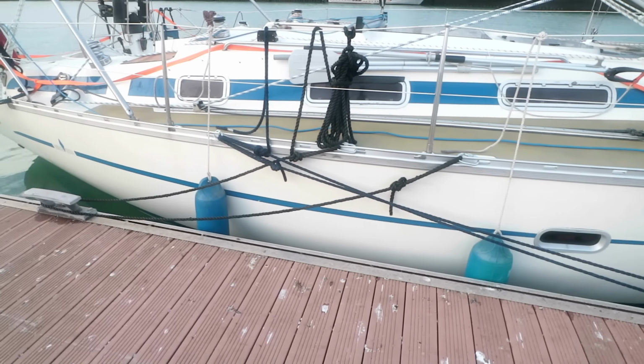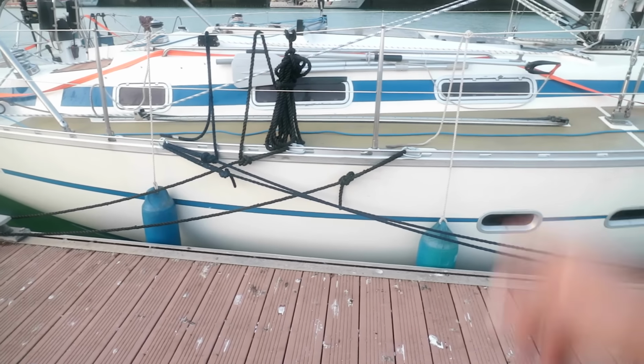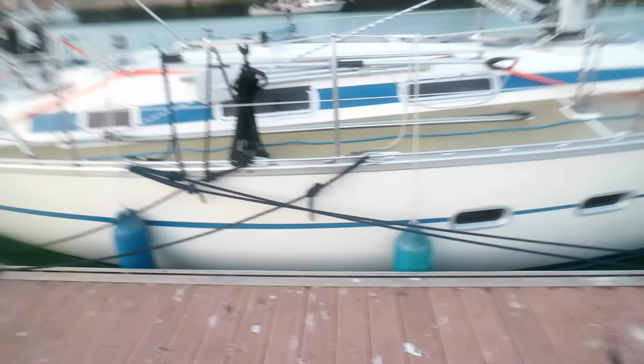These £3 on Amazon jobbies, they're quite flexible and versatile because you can put them wherever you like. They're rated at 2,500 kilos, so you could hang a car off that and you'd be absolutely fine.